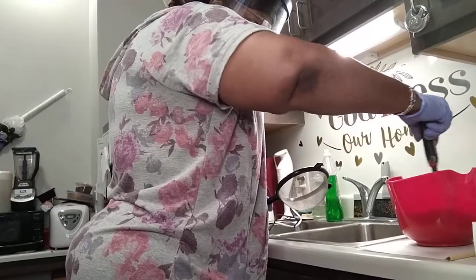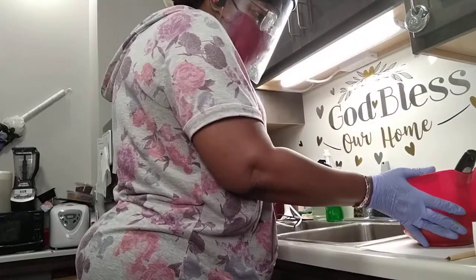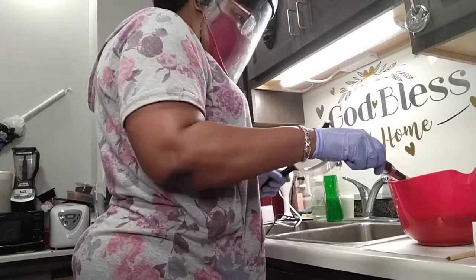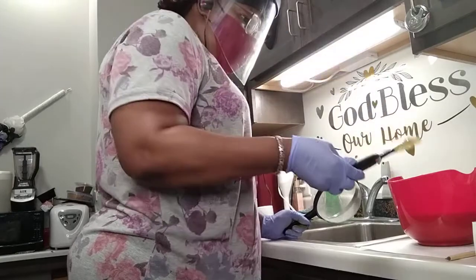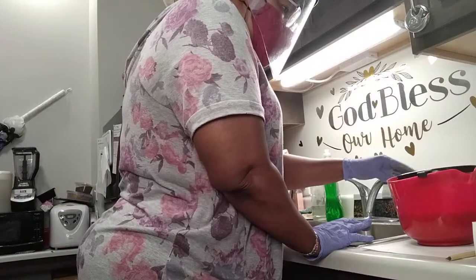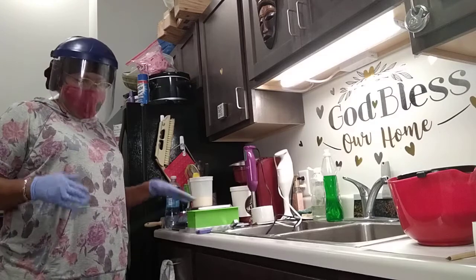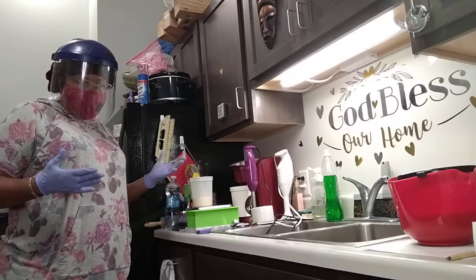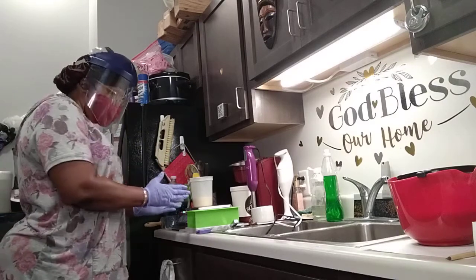So the turmeric and the oils are all nice and completely melted and cooling down nicely. And the almond milk and water solution is cooling down. But because I'm not swirling this soap or even scenting it, I don't have to wait for this to get completely cool and all that. All I gotta do is saponify it and pour it into the mold.